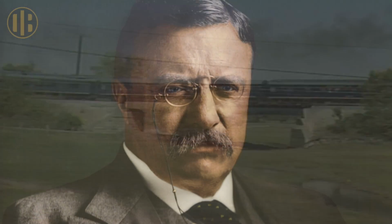In 1908, Teddy Roosevelt had completed his second term as president, and he had pledged in 1904 when he was reelected that he would not run for another election. Instead, in 1908, he turned the presidency over to William Howard Taft, who was his hand-picked successor. Teddy went off to Africa to go big game hunting for the next year, and then did a big tour of Europe with his wife.